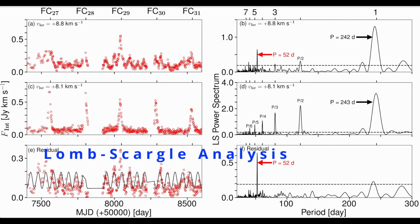So here's where our analysis begins of these two features, one at 8.1 and the other at 8.8. On the left-hand side, you see the time series of the integrated flux, and I've chosen plus or minus 5 channels about the individual velocities for each to try to get better sensitivity because they are quite weak. We can clearly see for 8.1 kilometers per second a primary flaring every 243 days, and if you go to the Lomb-Scargle power spectrum on the right, you will see the 243-day period.